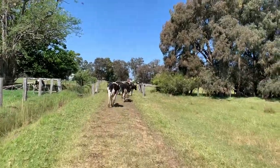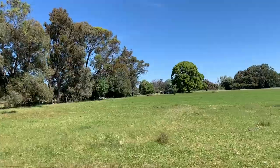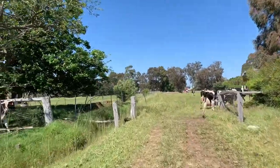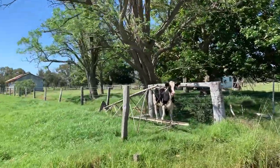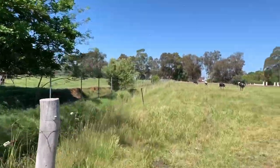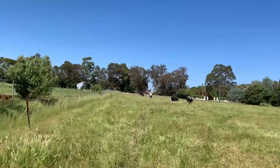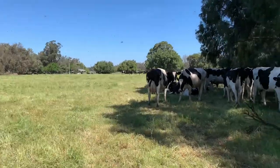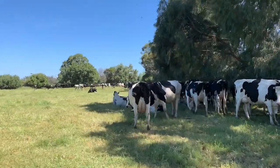And you can see they're all down here just beneath the trees because it's a bit toasty today. It's got to about 30. Hello young'un, what you doing? There we go. Look at you beautiful ladies. So currently milking about 300.